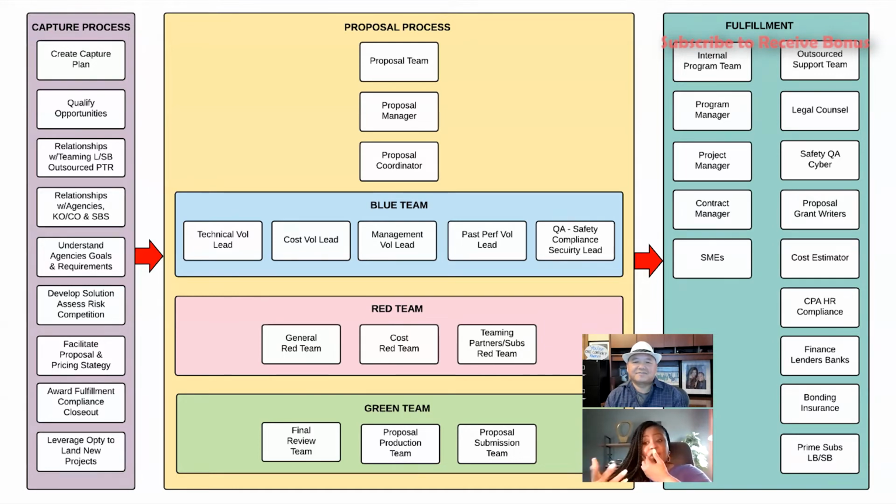it's important again to start building banking relationships, as well as teaming partner relationships, long before you actually need them. So that's one thing that I have been intentional about and have done, is to identify sources that I can use so that I can have access to the capital when the larger contracts of this nature start to roll in. That's good.